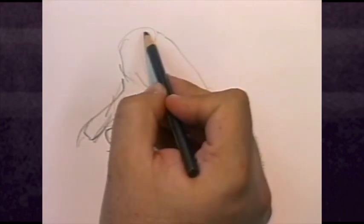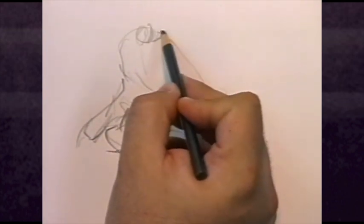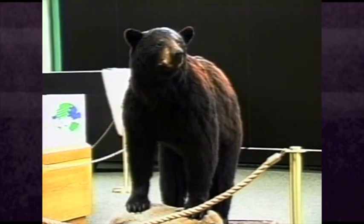Gesture means that you're moving your pencil, you're trying to capture the essence of that movement as quickly as possible. So keep that pencil moving, get it on paper as quickly as you can. It will get easier, I promise you. If you're still not convinced, a lot of the museum exhibits are stuffed. They'll sit very still for you.